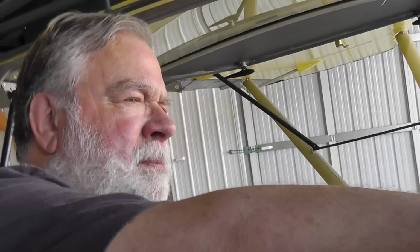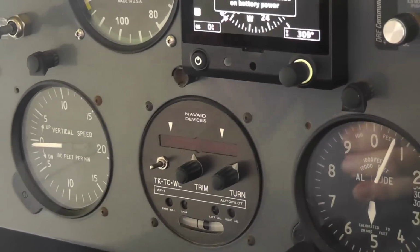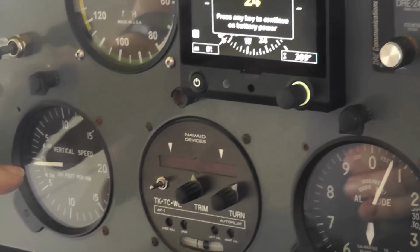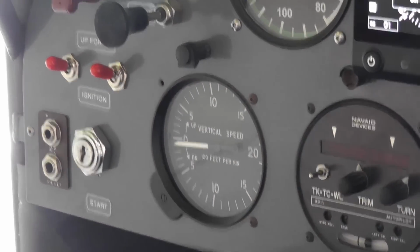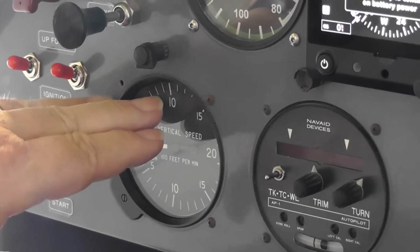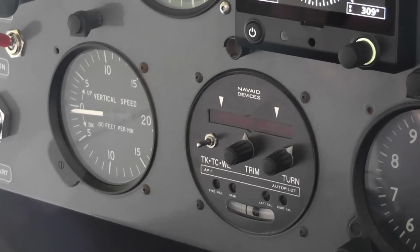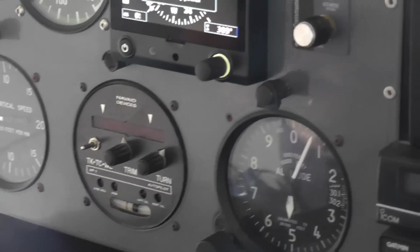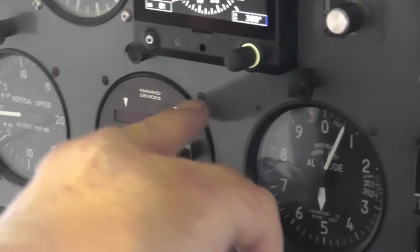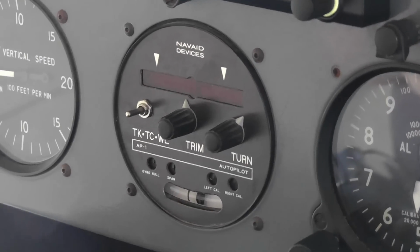Now, so we have our airspeed indicator here. This right here is the vertical speed indicator. It's a lagging indicator, but it does tell you whether you're going up and down and by how much. That's 500 feet per minute, 1,000 feet per minute, and so on in either direction. About 500 feet a minute is about what you want to do in this airplane. This right here is supposed to be an autopilot of some sort, but it's not connected to anything, so I'm going to take it out.